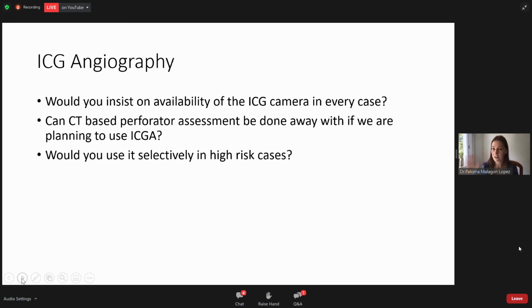So it's important, and we usually perform the CT scan, but if we have doubts about which perforator we chose, for me, it's much better to use the ICG imaging, because if the intramuscular way is too long, for us it's no problem. We know that we are going to need more surgical time, but if the perfusion is going to be better, why not do that?